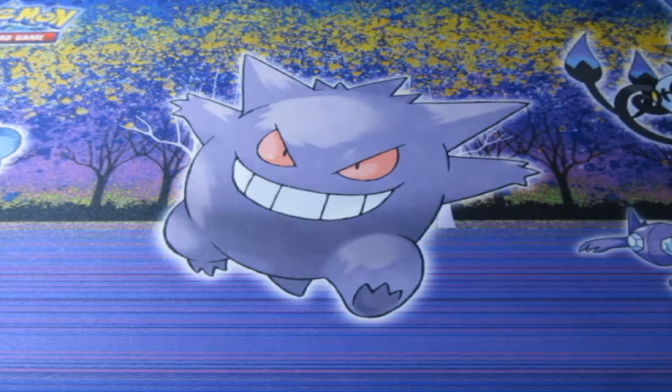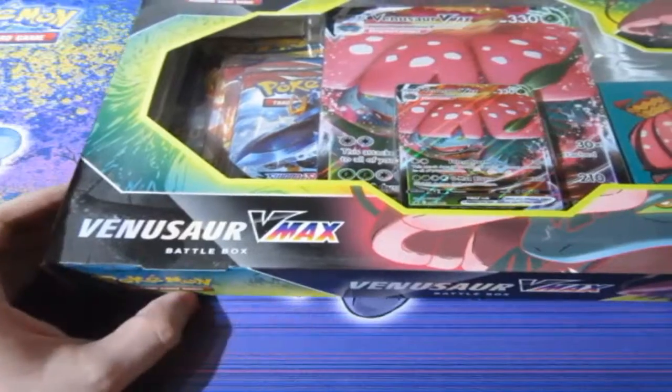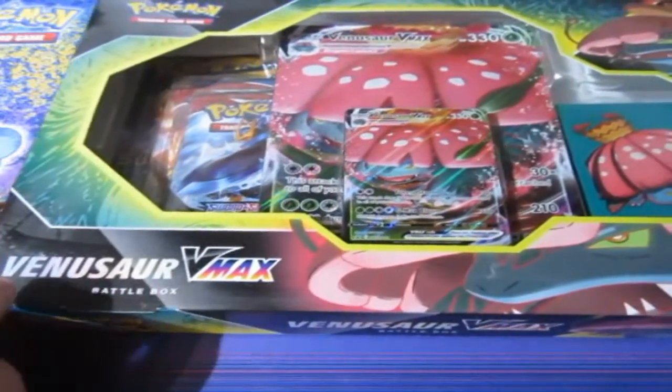But anyhow, we're opening up a product I've kept on my shelf for quite some time, people. And definitely quite some time because it actually has dust on it. Yes, seriously, it has dust. It's old. And it's not really old, it's just that it's a very dusty shelf. And it's a Venusaur VMAX box.